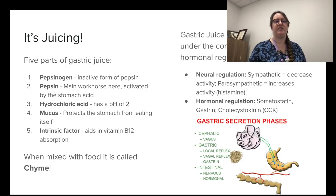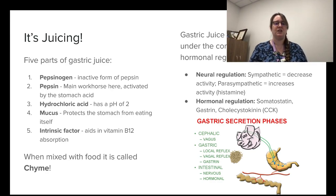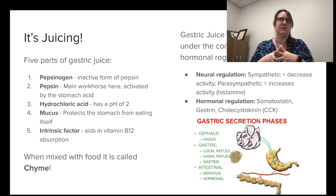Now, there's five parts of gastric juice. There's the pepsinogen, which is the inactive form of pepsin. The pepsin, which is basically your main workhorse, is activated by your stomach acid. Your stomach acid is hydrochloric acid, has a pH of 2, and mucus, which actually protects the stomach from eating itself. And then there's intrinsic factor that aids in vitamin B12 absorption. Remember, we need vitamin B12 to run a lot of our enzymes and whatnot.